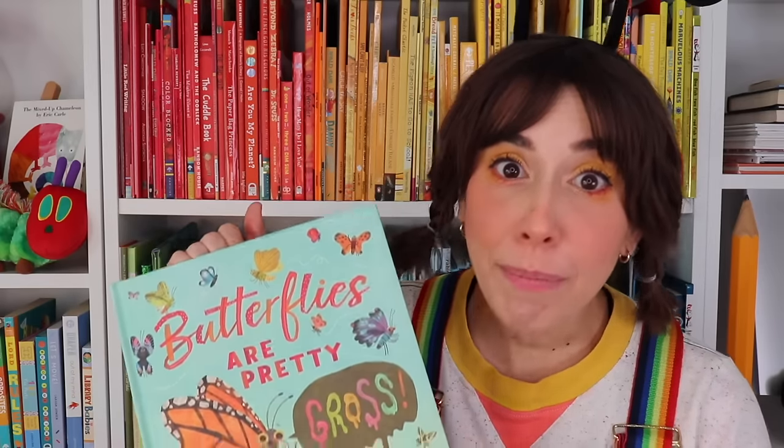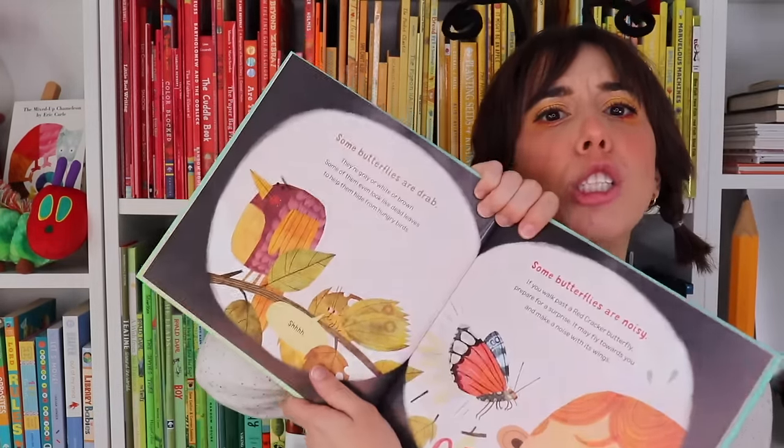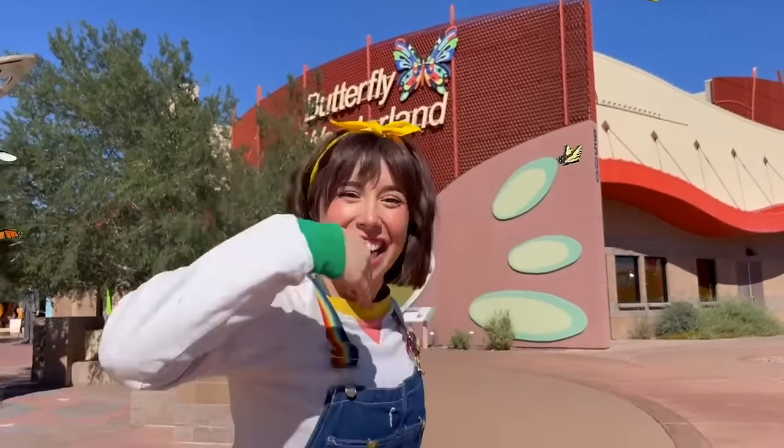I took a visit to a butterfly wonderland and got to see lots of them flying around. Some butterflies are colorful and some butterflies are drab. Let's see if we can find some colorful butterflies at the exhibit. We're here at Butterfly Wonderland. Let's explore, learn about butterflies, and see what colors we can find. Come on!